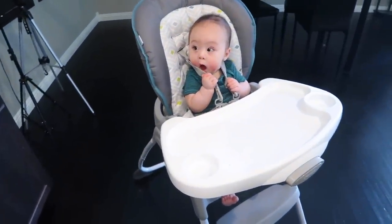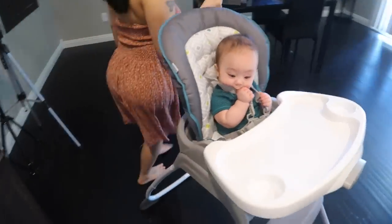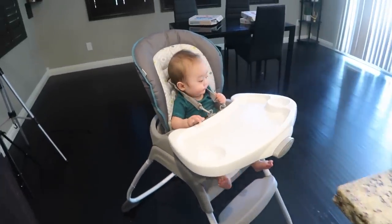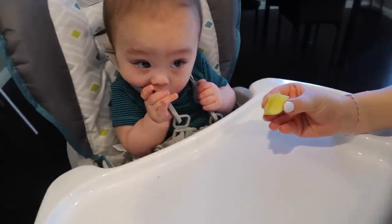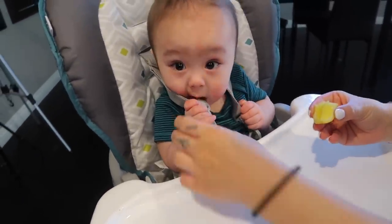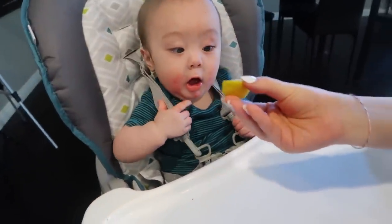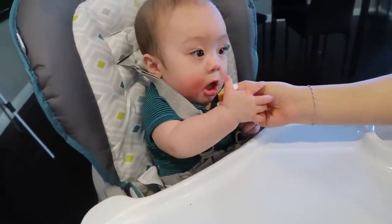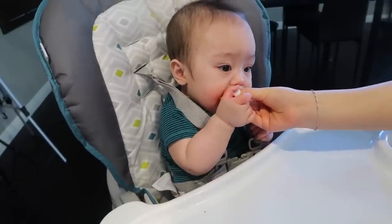Oh my goodness, are you ready? I can't believe he's in a high chair already, bro. Time is going by way too fast, you guys. You're not eating the high chair, you're eating the lemon. You really, Malakye? You're eating the lemon. Yeah. Yes. What's that? Oh, he has no idea what he's in for. Let's see. Uh-oh. Oh my gosh.